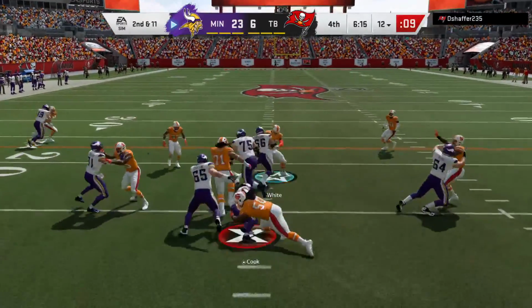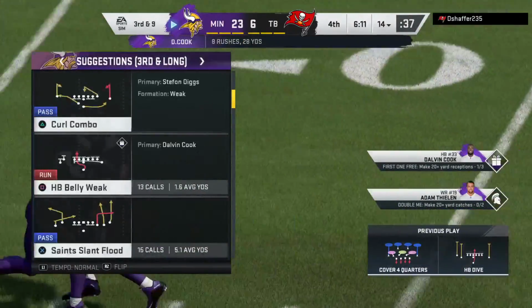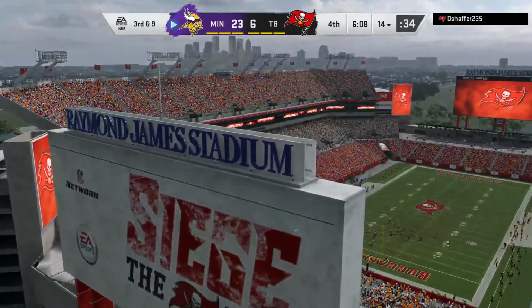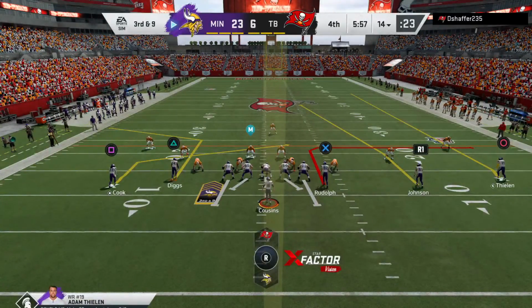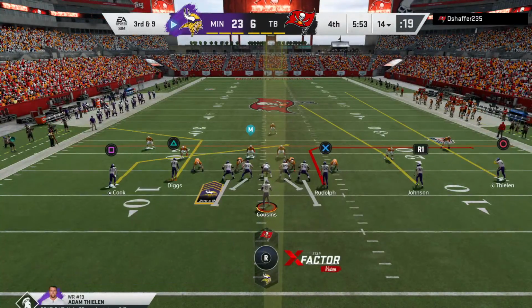They run it again with Cook. And he'll get this one up to about his 14. After getting stuffed on 1st down, not much better there. 2-yard gain. Bottom line, they want to keep this clock rolling, so they'll take that one right there. They just want to keep falling forward, and they want to put the onus on the big fellas up front in order to bring this one home.